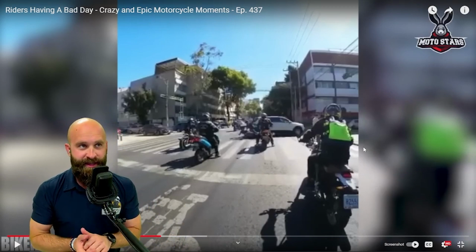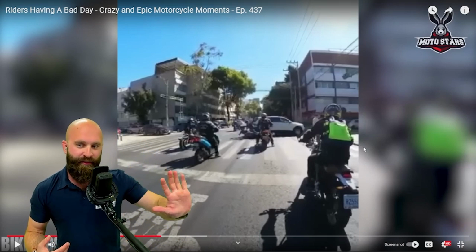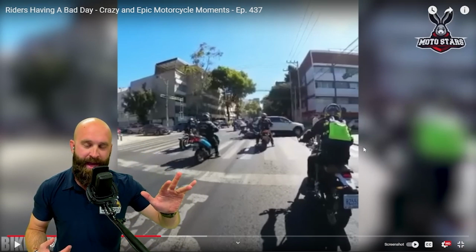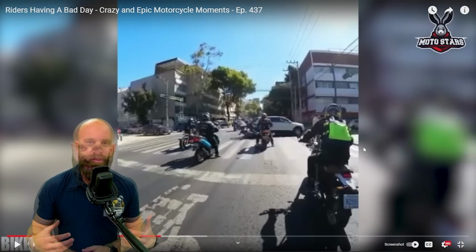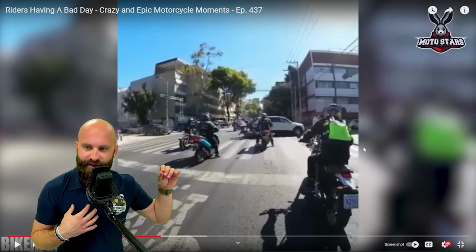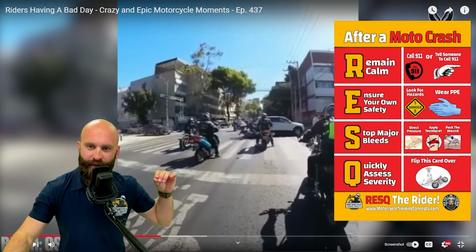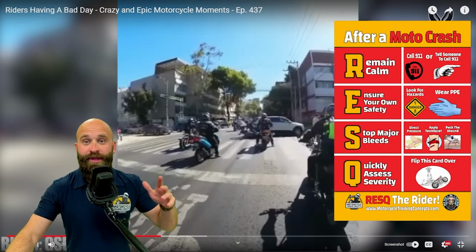It does look like they had gear, so the elbows, shoulders, hips, knees, their head, even putting your hands down with gloves, you have padding sometimes. That's going to help out when it comes to mitigating some of the injuries. But if I was any of these riders, I would definitely make sure that my people were safe. I'm going to rescue them, remain calm. Don't want to get hit myself. Tell someone to call 911 if needed.